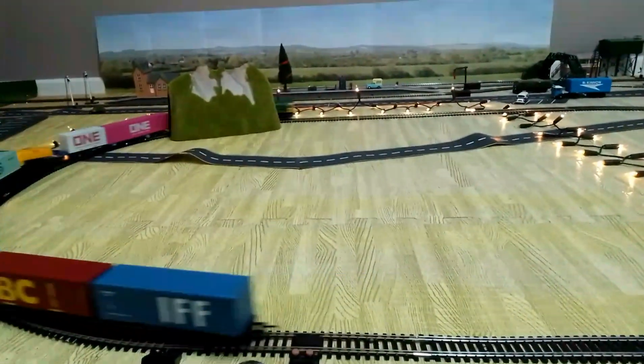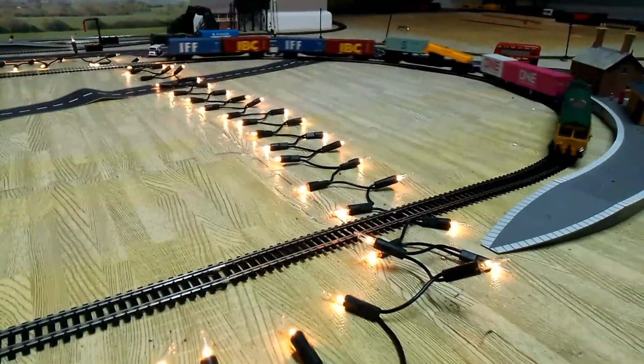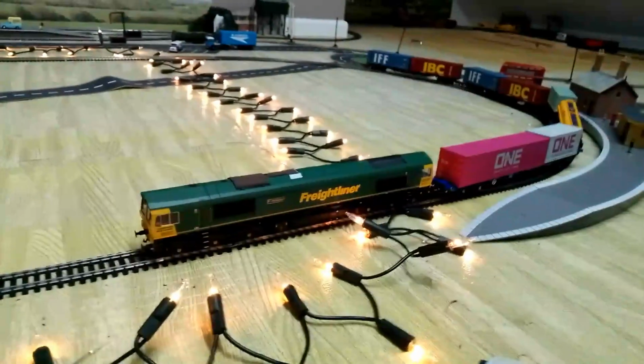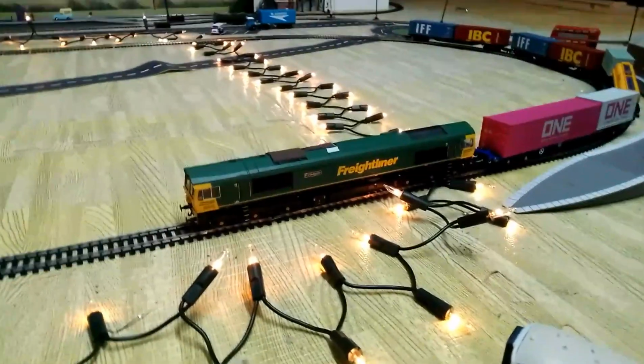Hornby, what did they have? No, Hornby have Hornby Legend. Let me check. Hornby have 1. Yeah, you're right, 1 in the top 5, with the 1 wheels. So that's the Freightliner Class 66. So let's make our second place model now.